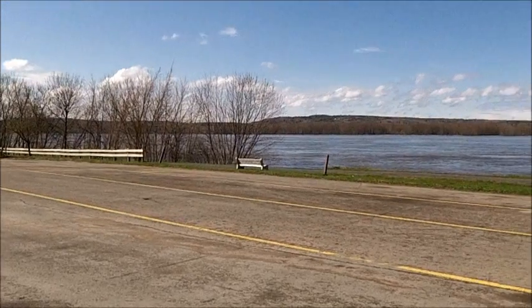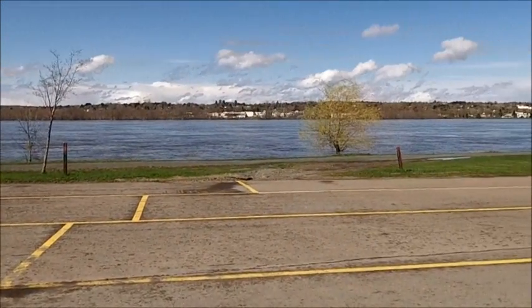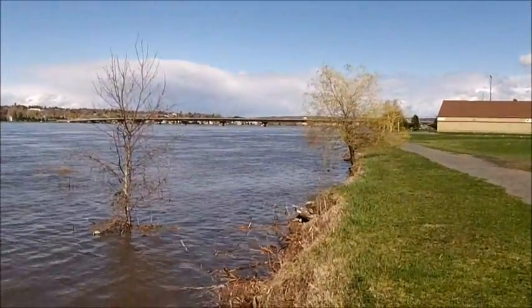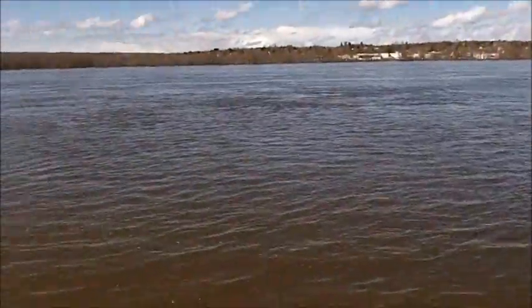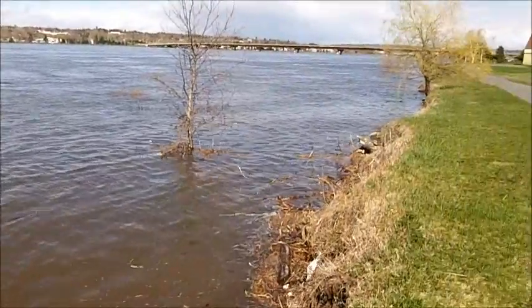I'm here in downtown Fredericton, behind the mental health clinic and by the aquatic center. As you can probably see in the background, we're starting to have some flooding here in the Fredericton area, so I'll have to get you some close-up views. Here's just from the parking lot, looking across to the north side. Not too bad right in this area. Can handle the height.